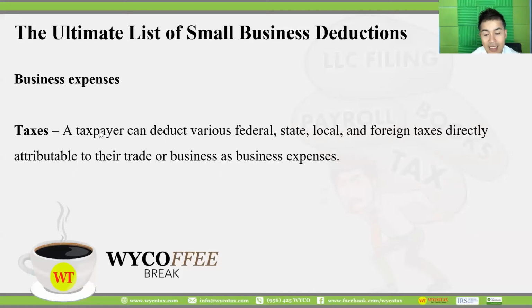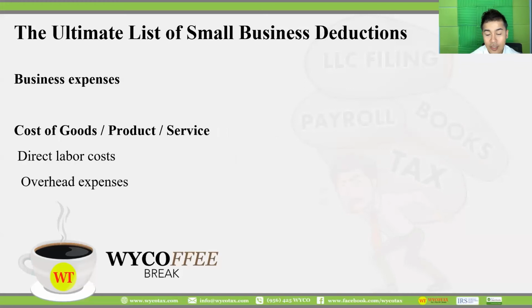Another one would be taxes. A taxpayer can deduct various federal, state, local, and foreign taxes directly attributable to their trade or business as a business expense. Federal could be the payroll taxes. Those are the property taxes that you're paying. Those are all part of your deductions. Together with the cost of goods sold or product or service.